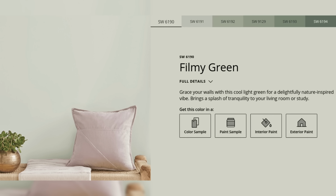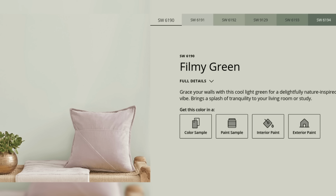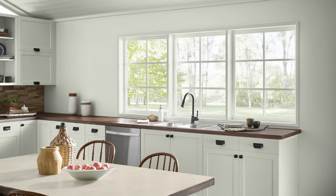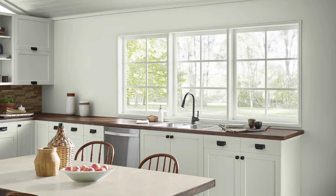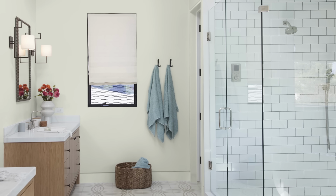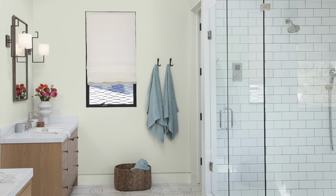But if you're looking for something with a little more personality, Filmy Green. This is one of my favorite hidden gems from Sherwin Williams. It's soft, it's a barely there green, and somehow still neutral. In daylight, it feels fresh and grounded, kind of like how a muted sage green might. And at night, under warm bulbs, it takes on this comforting gray-green vibe that makes a small room feel like a calm retreat. I love it for bedrooms, and of course bathrooms, even laundry rooms or mud rooms, spaces that can handle a bit of personality, but still need to feel restful.